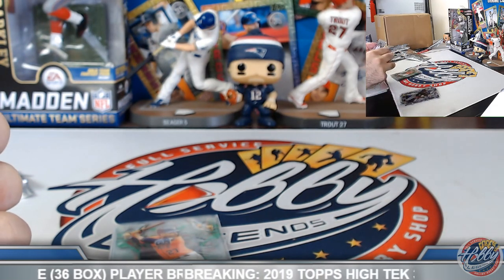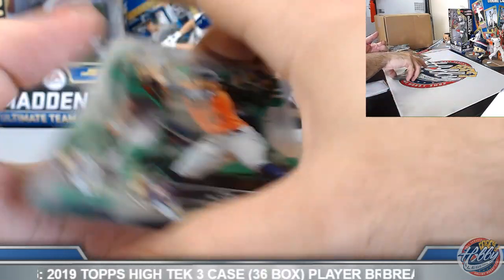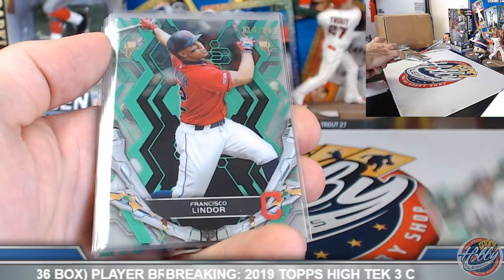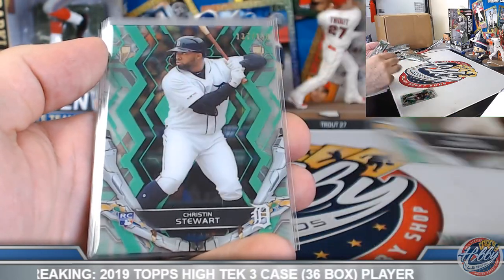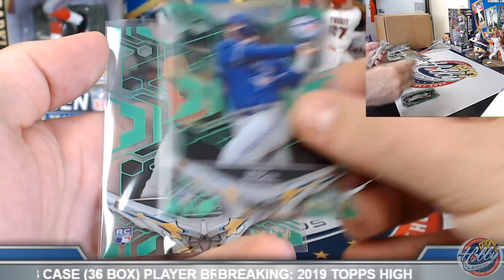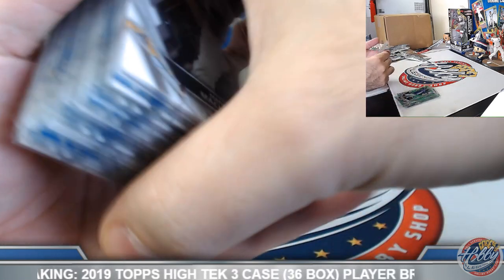Green parallels to 150. 12, so one per box. Tulowitzki, Arenado, Canseco is a double there. Francisco Lindor, Kikuchi, green rookie, Crawford, Christian Stewart, green rookie as well. Severino, Bellinger, Koufax, Danny Jansen, green rookie, as well as Cedric Mullins. Blue and white parallels.